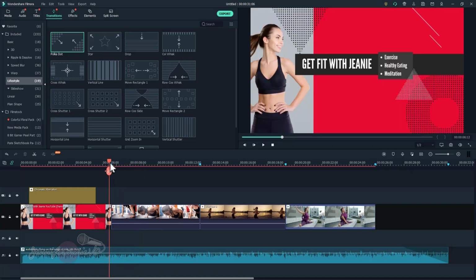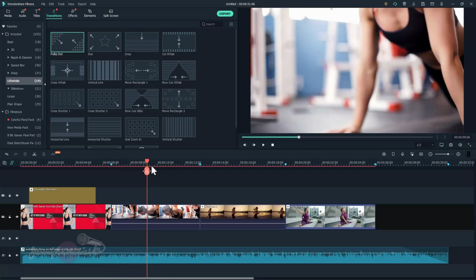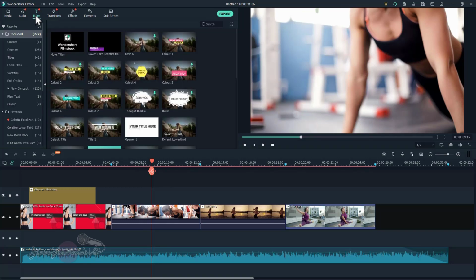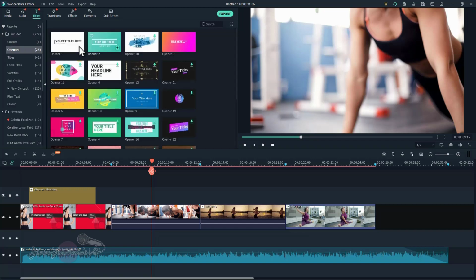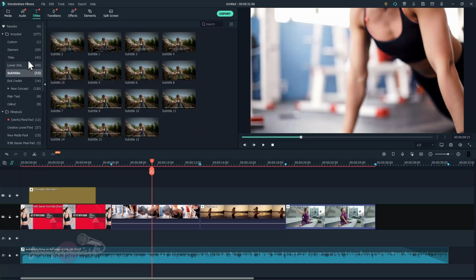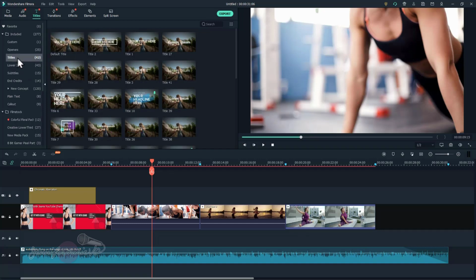Okay, so the next thing I want to do is add text. I want certain text elements to pop up. So to do that, I'm going to go over to titles. And here you can see all these different sections. There's openers. So you could have an opener at the beginning of your video, or titles, lower thirds, subtitles. I'm just going to click on titles, and here default title. I'm going to click on that and then drag it to where I want it to go.